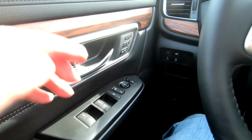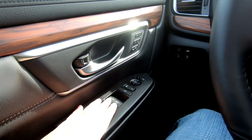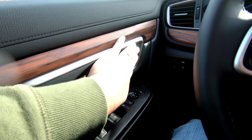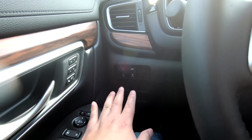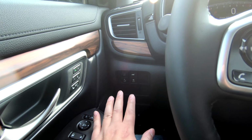Now on this side, this is pretty standard. These controls, you know, the mirrors and the windows, this is pretty standard. Over here you do get some memory seats, and over here for the lift gate and also traction control, lane mitigation, and so forth. And those are all right there.